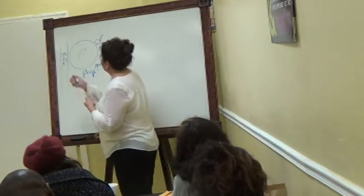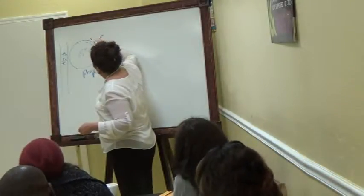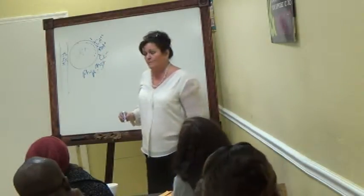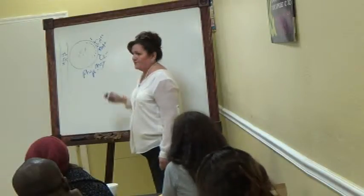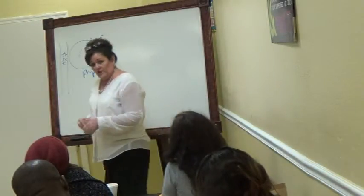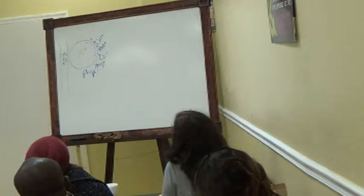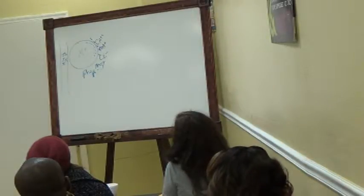Now, every cell is negatively charged on the inside and positive on the outside when it's resting. You guys remember this from A&P? Look at all these positive charges out here. We are nothing but electricity. I'm also a Reiki practitioner and a massage therapist. I do a lot with alternative medicine. We are all one big encased pool of electricity, aren't we? We measure the electricity in the EKG, in the EEG.